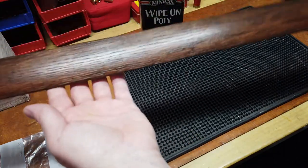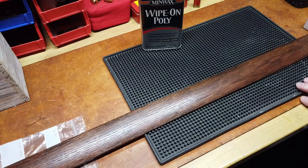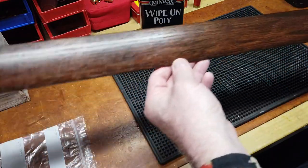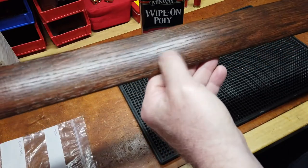I'm happy with this as compared to spending close to $100 on an 8-foot section, of which I only need less than 30 inches, I think 29 and 7/8 inches. And there's just no reason to spend that kind of money.